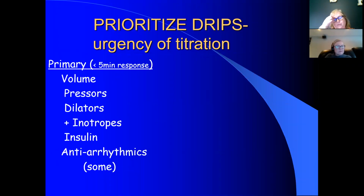So we're looking at responses that happen very quickly, less than a 5-minute response: volume, those vasopressors, think vasodilators, positive inotropes, and insulin. Also some of the antiarrhythmics. You're going to have a response in less than 5 minutes, so you're not leaving the room. As soon as you're changing it, you've got a plan. You're not thinking, oh, my other patient may be needing something urgently. You're in there, watching it every second until you start to see a response.